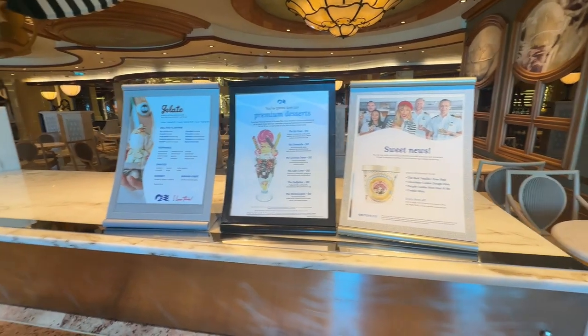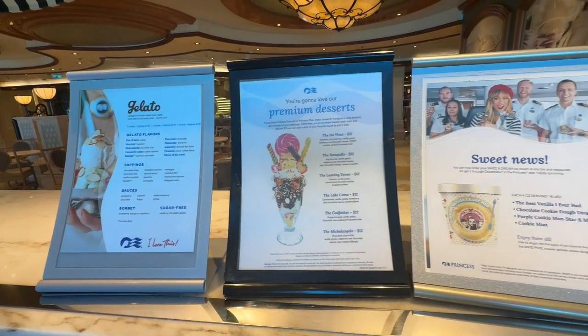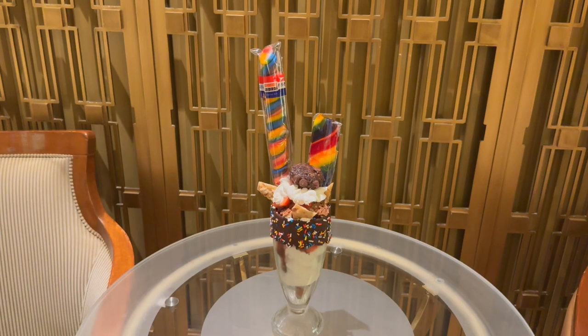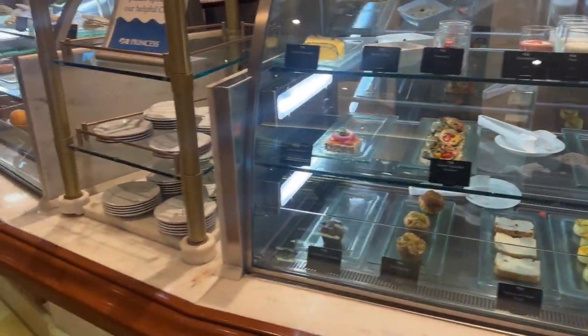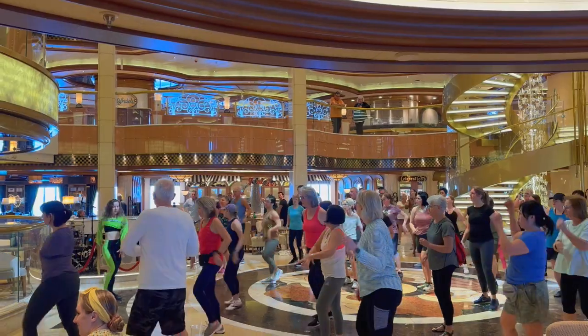They also have a place called Gelatos. Oh my God, y'all should see this dessert that I got. There's also a little place called the International Cafe. This is a great place to get little sandwiches, little breakfast stuff. So there are a few more shops on Deck 5.